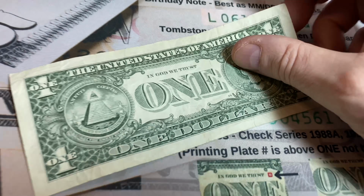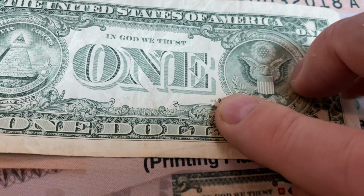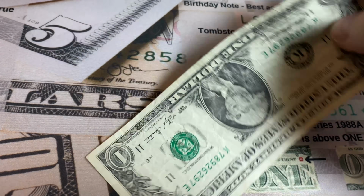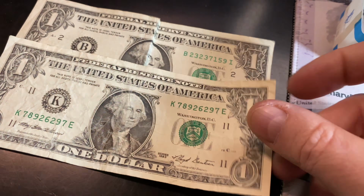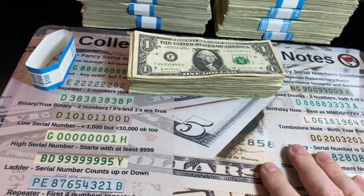And when I flip this one around, that printing plate is down below. So, no good. It's just a regular note. Either way, I'll keep it because it is an older note, even though it's in trashy shape. We do collect those. All right, 2 keepers out of that one.